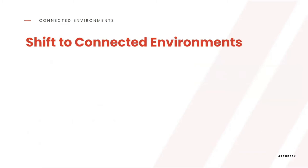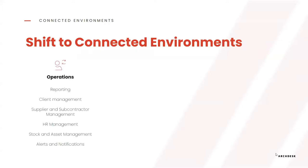So what do we mean by shifting to connected environments? That's all about bringing your siloed work teams into interconnected environments, managing information from operational processes into each project, whilst being able to make quick, tangible financial decisions for the best outcome for every project.